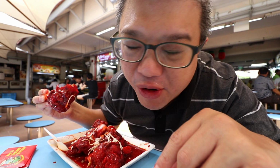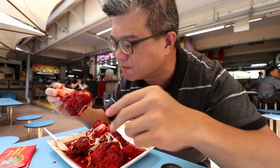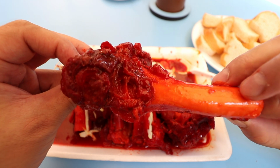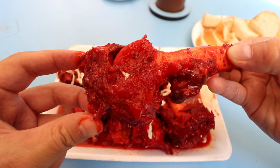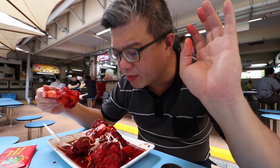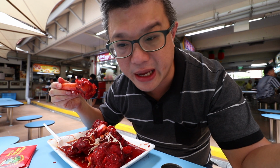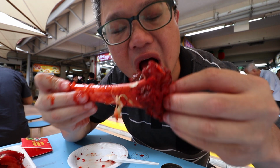My God, so good. Soft beyond belief, amazing. The meat you get on here, plus the gristle and all the gelatinous bits, it's so soft, it's amazing. So they give you 2 spoons, but obviously there's no delicate way of actually eating SUP TULANG Merah. So you just use your hands, caveman style.